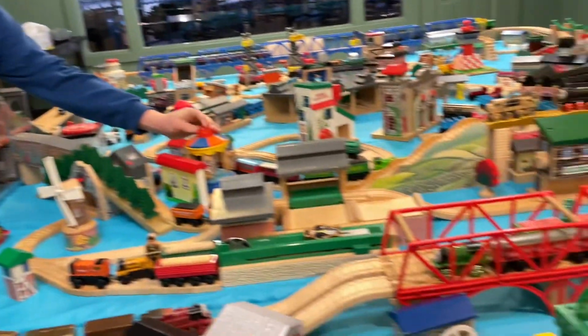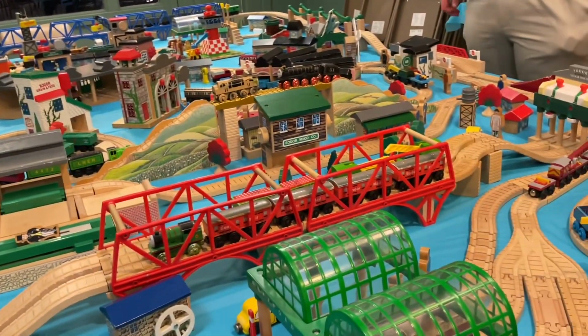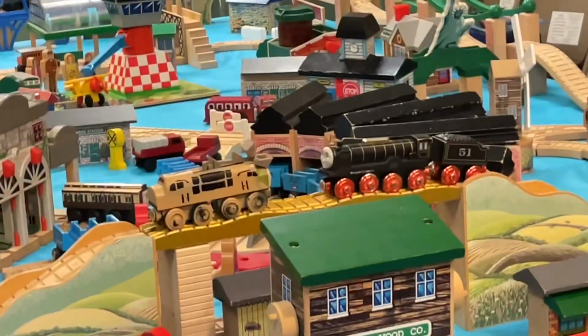James. I put him in the box. I put him in the forever box.